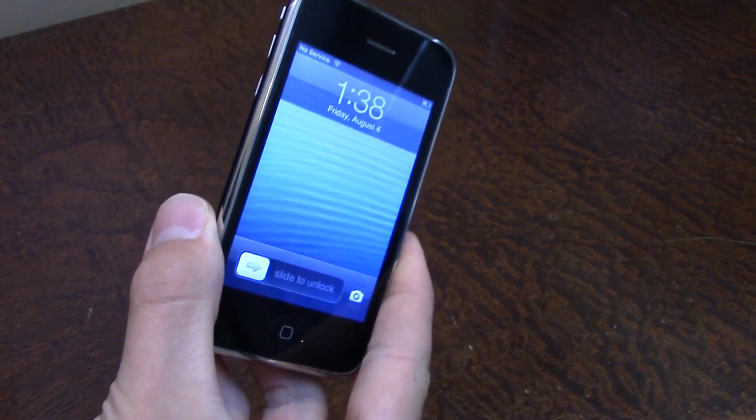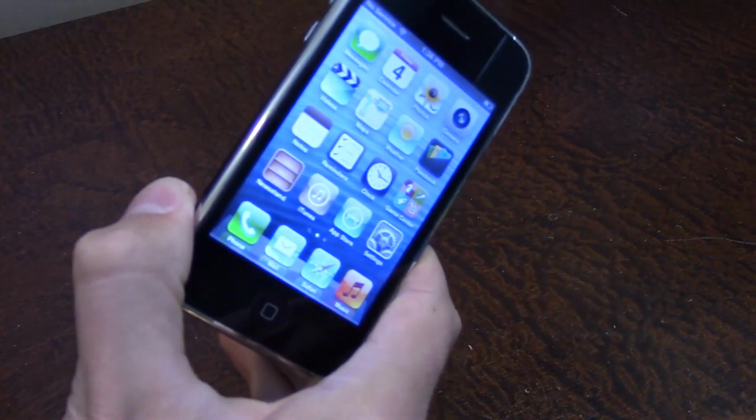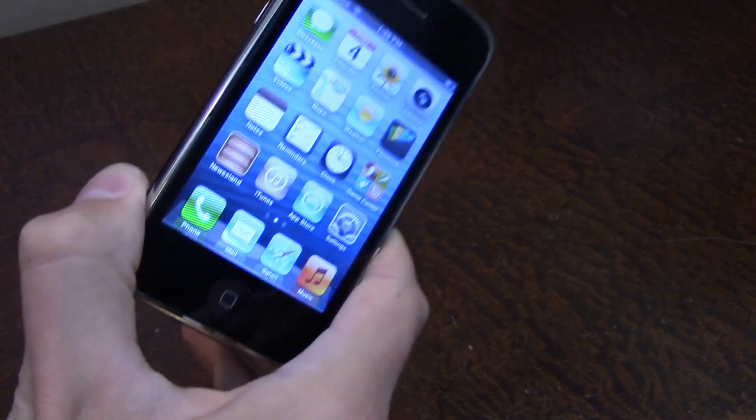And they weren't really sure if it worked, but it turns out that it does. It works pretty nicely here. I did have to restore it to iOS 6.1.6, I believe is what it is running. And yeah, so it is fully functional. Everything works on it. Pretty cool and definitely pretty nice for $25.